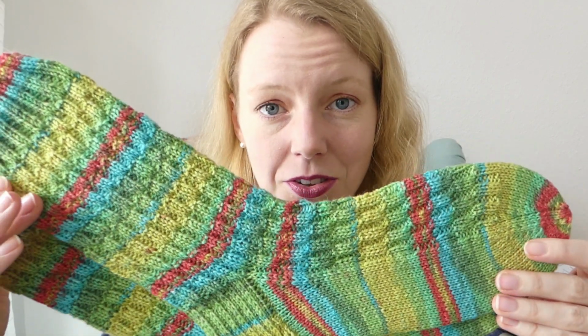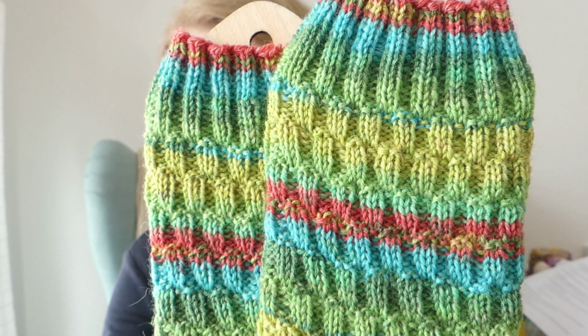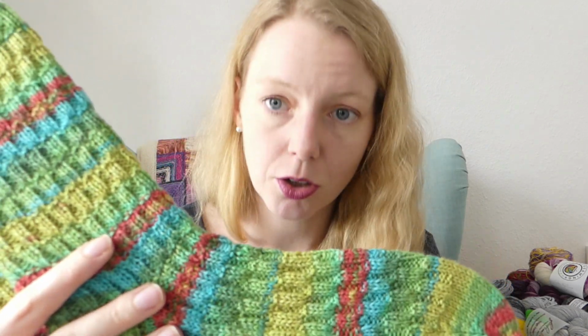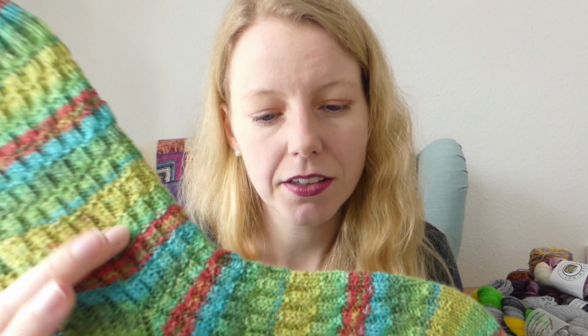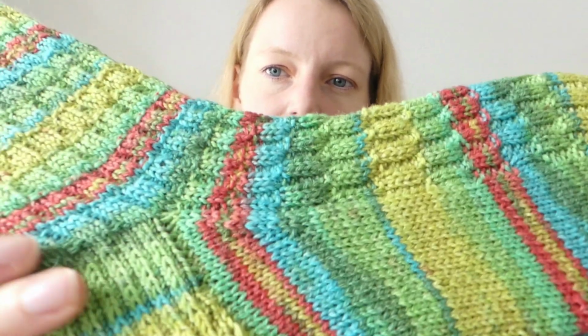Okay, let's talk about the socks. I have cast on 64 stitches. I knit a 2x2 ribbing, and then I have knit a free pattern by Erica Luder, which is called Weasley Homestead. These are the Weasley Homestead socks. I guess the pattern is inspired by the staircases in the home of the Weasley family.